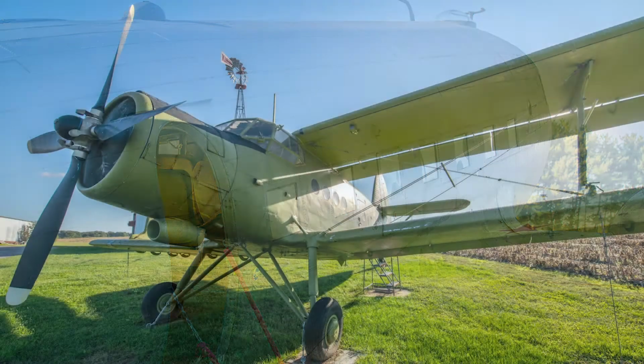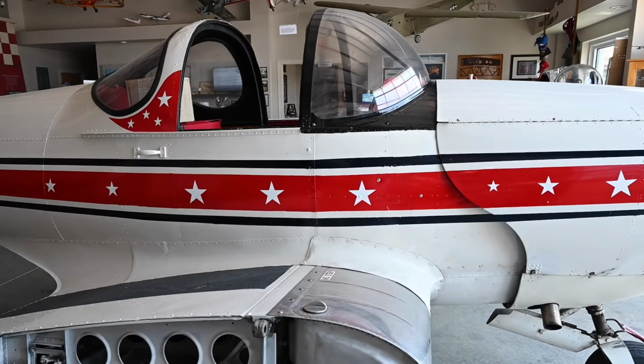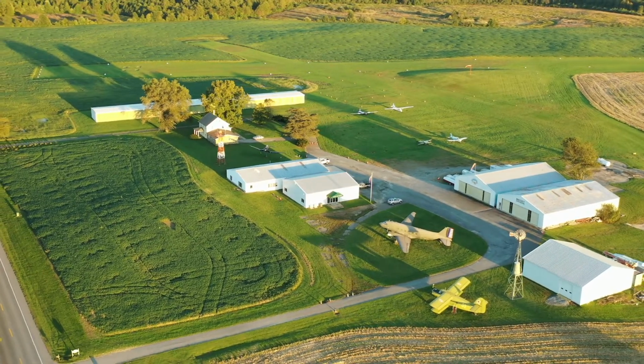And we've had a couple other airplanes that were donated to us. This one right behind me, that was donated. That's a flying airplane. But that's kind of how it all got started, and then it just grew from there.